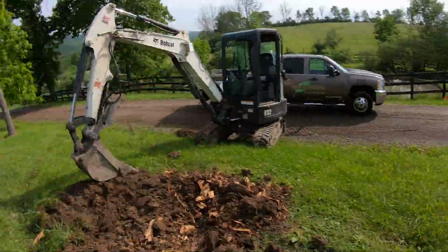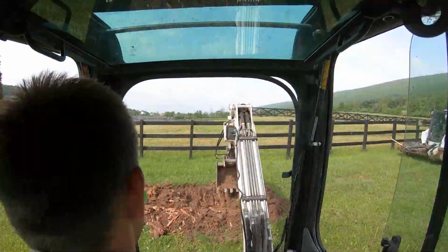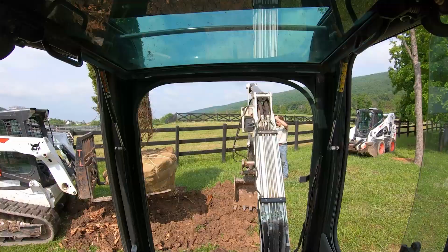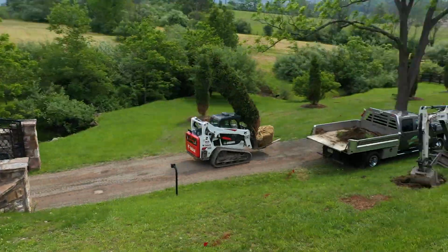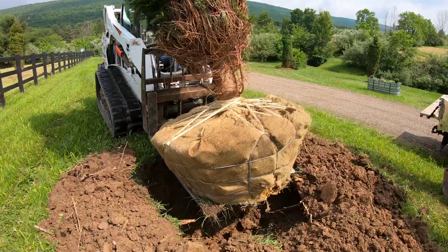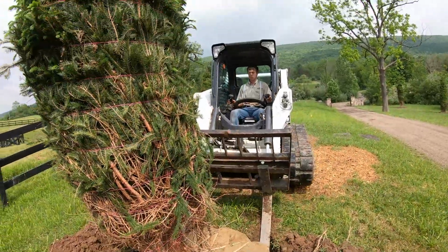One of the things in the life of a landscaper is, you never know what's under the surface. Tree stump. I think we'll get it from there. These things are a beast. Not gonna move them by hand, that's for sure.